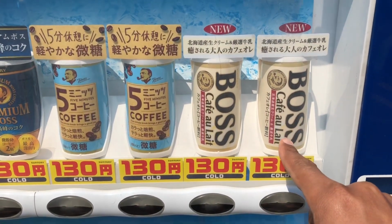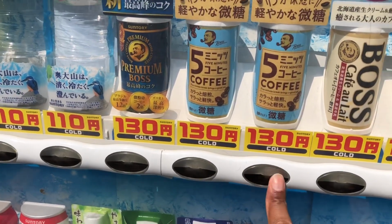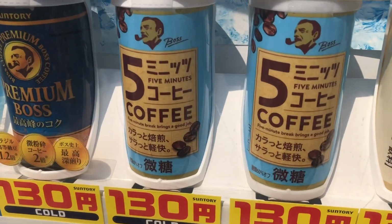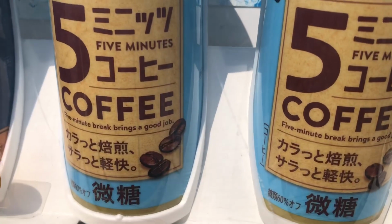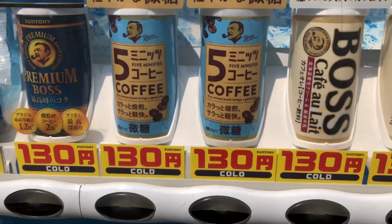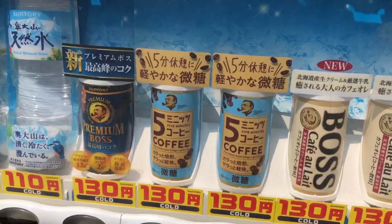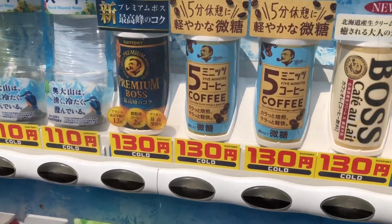This is one of my favorites, Boss Cafe au lait. So I'm not getting that, but this. I do not believe I've had this before. 5 minutes coffee. 5 minutes coffee drink. 5-minute break brings a good job. All right. I'm wondering what's the difference between all these other coffees and this 5-minute coffee. You have to drink this within 5 minutes.